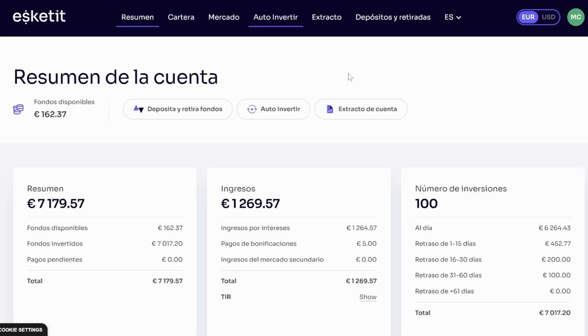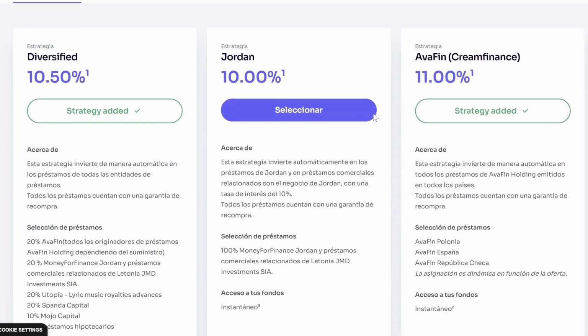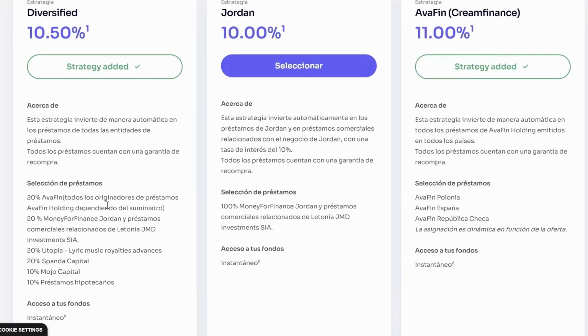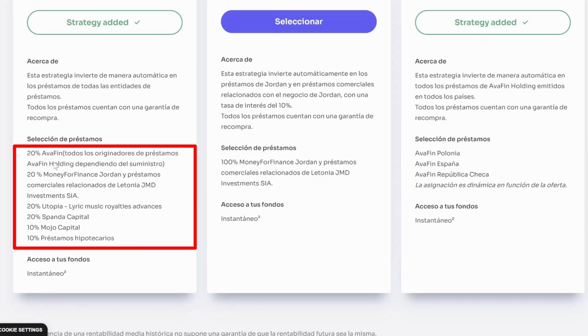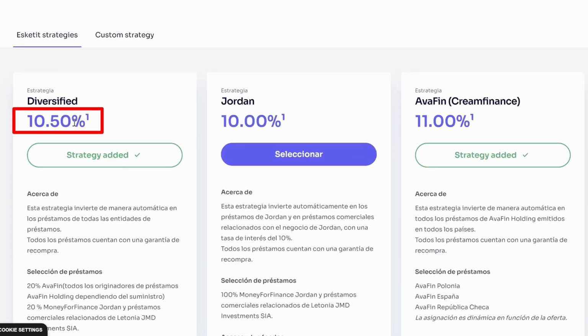Esketit is another interesting platform for investing that offers us the opportunity to invest with just one click. To do this, we will have to go to Add Esketit Strategy, and there we will be offered 3 different ones. They will offer us the diversified strategy, and in it, we will be able to invest in different loan originators. They also specify what percentage will be invested in each of these loan originators. The current yield being obtained right now is an average yield of around 10%.